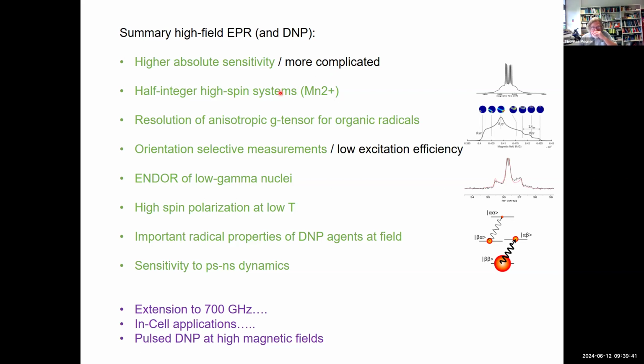Half integer systems are very nice. The central transition becomes very narrow. You become very, very sensitive. You will see even small backgrounds. It can also be a disadvantage: if you go into cells, you always see manganese at high field.